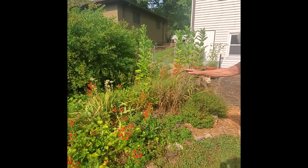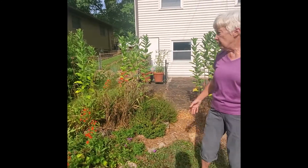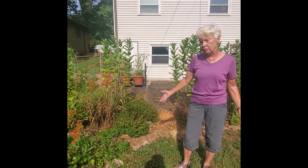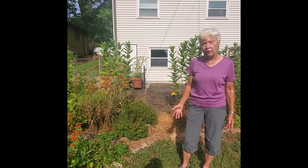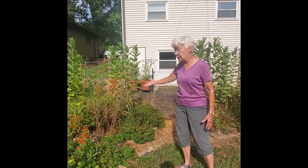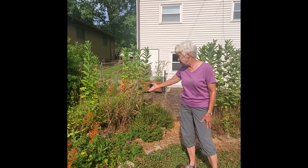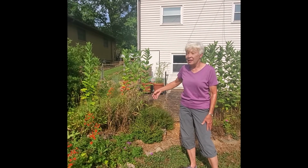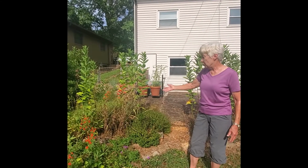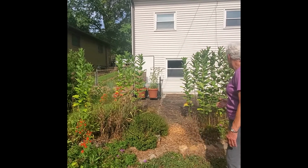You can see a few things buzzing around in here. Now the thing about native plants is they all have their season, and so if you were in the garden in the springtime, you would see entirely different things blooming than you see now. And so this was a spiderwort. It still is. You should have seen it in the springtime. It looks pretty, let's say ugly now, but it was worth it to let it hang around looking like this for the springtime. I have lots and lots of milkweeds.